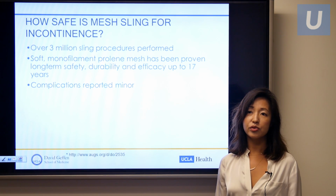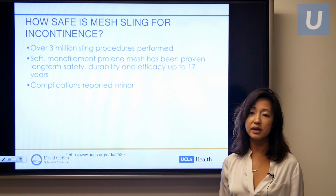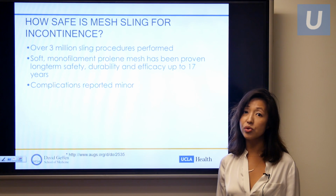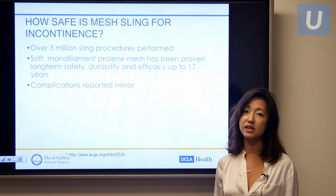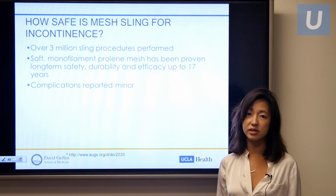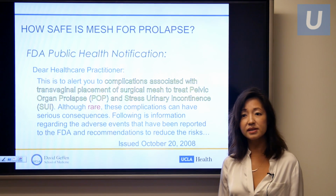And according to the recent data, the soft Prolene mesh that are used have been proven to be safe, durable, and efficacious up to 17 years. What we don't know, however, is that there are so many underreported complications that we're seeing in tertiary care practices, such as UCLA. So how safe is mesh for prolapse?